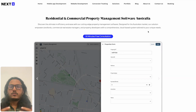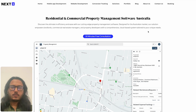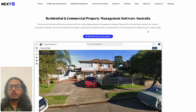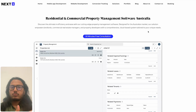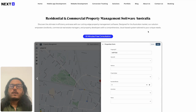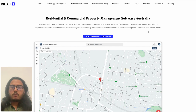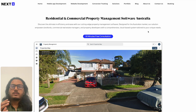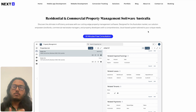If you are an individual investor who has multiple properties and it's becoming a bit hard to manage, a property management software will be able to help you manage all of your properties and everything that is linked to that property management within a software. Things become very easy when you're working with a property management software because now you don't have to remember everything. The software basically helps you manage almost everything that comes into property management.